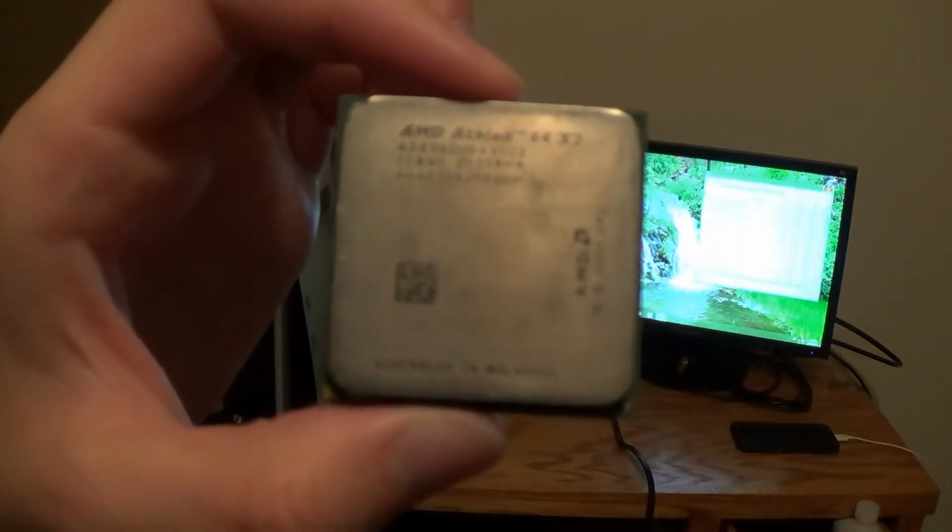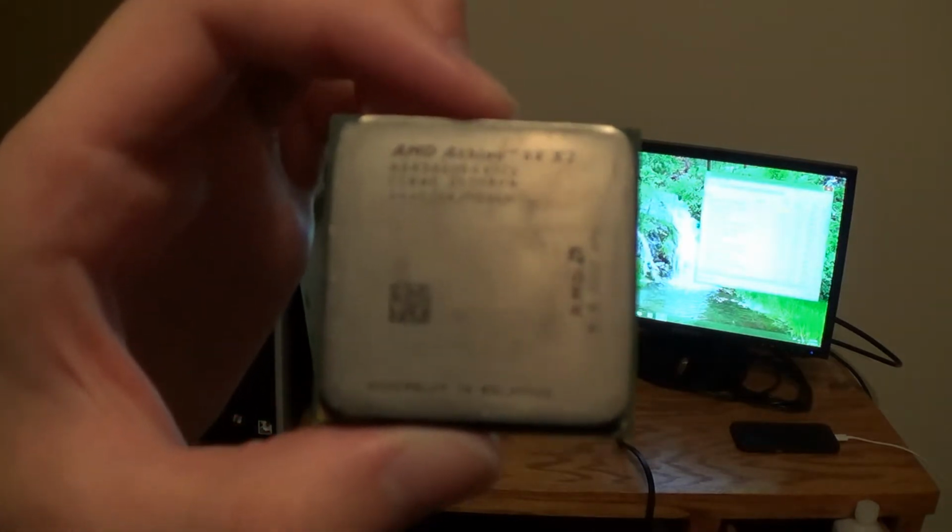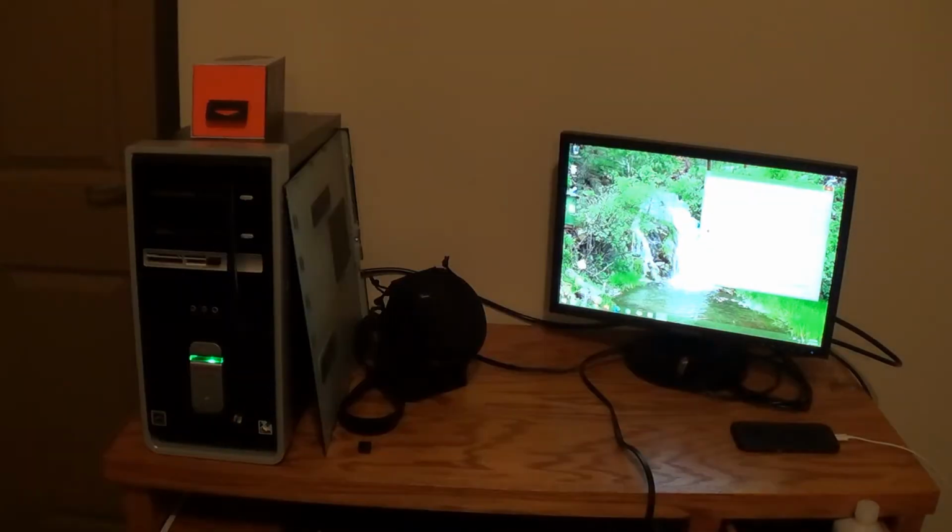This right here, my friends, is an AMD Athlon 64 X2 3800+ dual core processor, clocked at 2 gigahertz. So hopefully with this new CPU, it should be a pretty big performance boost, especially if we want to run something like Windows 8.1, for example. Because let me tell you, with that single core AMD Athlon 64 in there right now, it struggles with anything besides Windows XP. Even doing basic tasks like web browsing, the CPU is basically pegged at 100% most of the time, and the system is very slow.